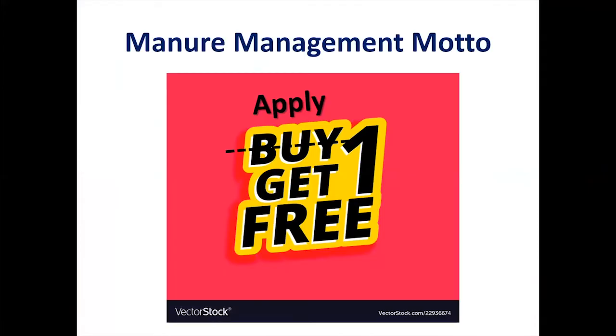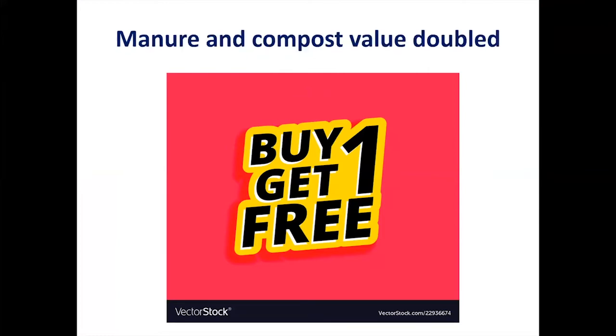So your motto, I don't know if anybody's ever created a motto for their manure management, but here's a first. This could be a motto this year. Instead of buy one, get one free, it could be apply one, get one free. What does that mean? Well, if fertilizer costs have doubled in some cases, that also means that now your manure or your compost is worth twice as much as it used to be. And so it becomes even more critical to do the best job that you can at managing and getting the most nutrients out of manure and other sources that we can.